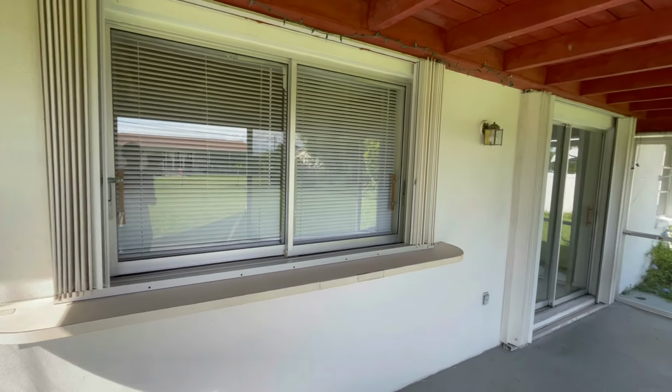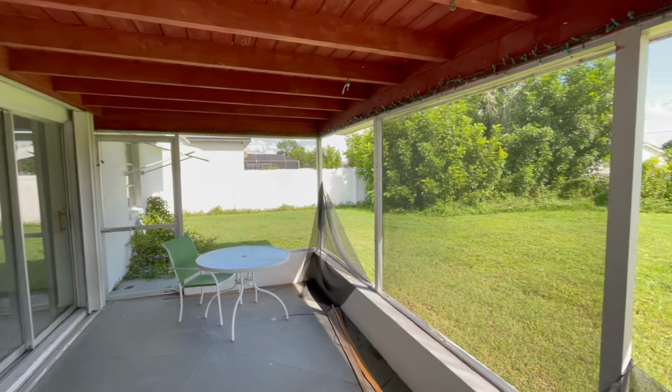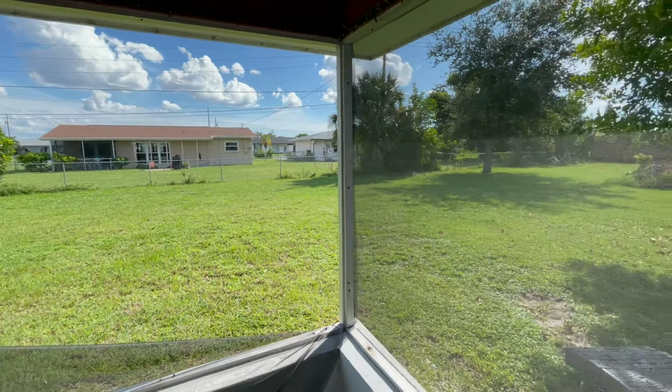Out back, you can see there are hurricane shutters on all the windows and the sliders, so that's nice. And this is a decent sized screen patio back here, although it obviously needs some screens replaced. The yard's also a good size, so there's plenty of room back here for a pool.